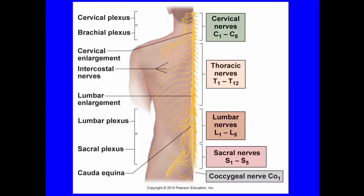Now, even though the sacral bones are fused, they have openings, okay, foramen, to allow the sacral nerves to come out. Sacral are always designated with S, and so it would be S1 to S5. Now, the coccygeal gets a little confusing for some people, so they always put it down as CO, and there's only one, okay?